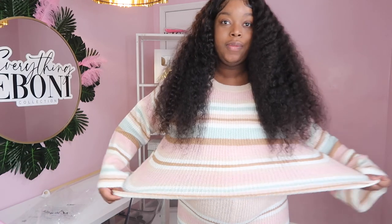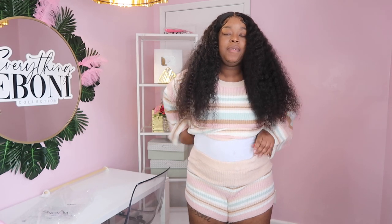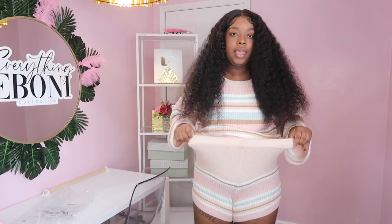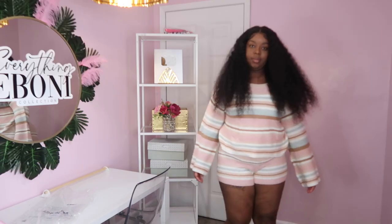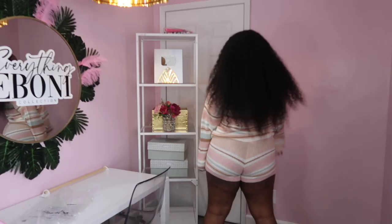All right, y'all, so this is another set. Just like the last one, this is a 1X. It is super soft, very comfortable, full of stretch. The bottoms are super high waist. Well, you don't have to pull the bottoms all the way up like I did. I just like for things to fit super high waist on me. So I pulled them all the way up, but full of stretch, full of stretch. The sleeves are bell shaped. Look at these colors. The colors are beautiful.